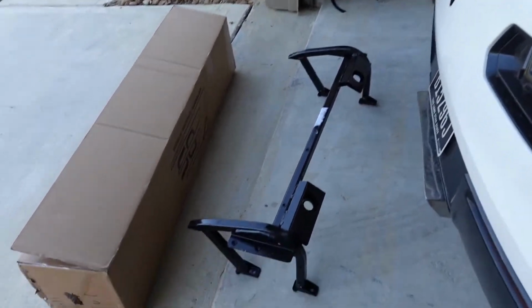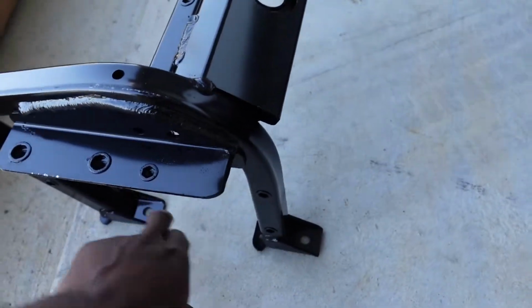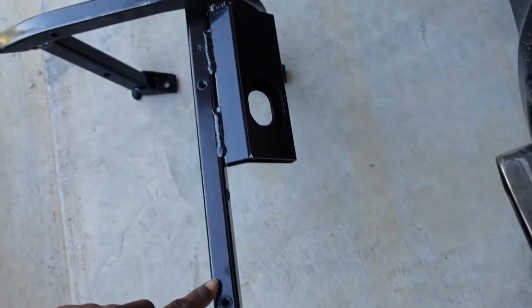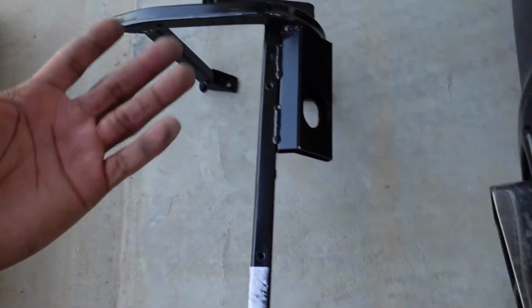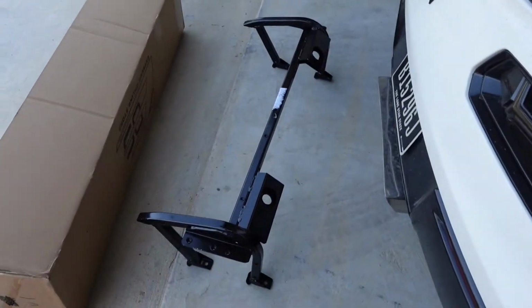But yeah, y'all, let's get into this install. I'll get back at y'all when we underneath the car, showing y'all everything to unbolt. It shouldn't be too hard. I think it's just these right here, and these right here, and these right here are for the skid plate underneath the car. So it shouldn't be too hard of an install, y'all. I'll get back at y'all when we doing it.